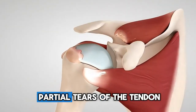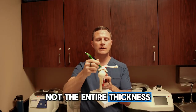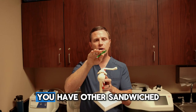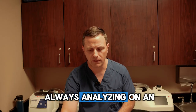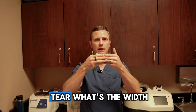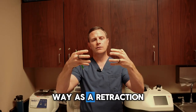So when people have partial tears of the tendon, say in the rotator cuff, it could be a partial thickness, not the entire thickness, and it could be a partial width tendon. And then in front and back of that tendon, you have other sandwiched tendons, front and back. So it creates this hole or this gap. And so what we're always analyzing on an MRI is how big is the tear? So thickness of the tear. What's the width of that tear? And then is there retraction? So if a fragment or a section of that tendon tears away, is there a retraction?